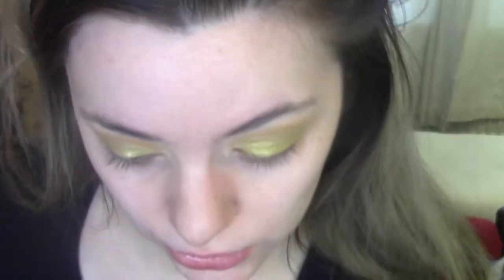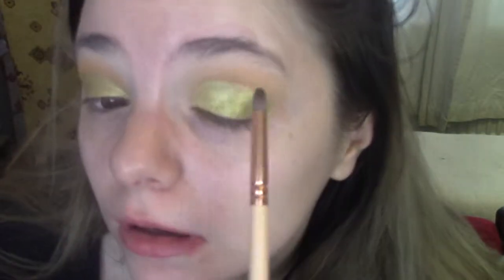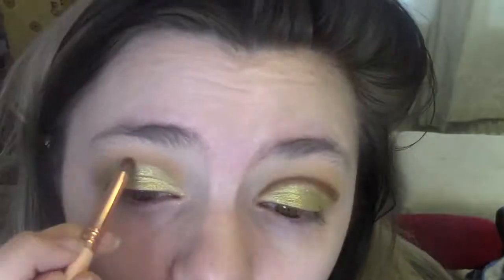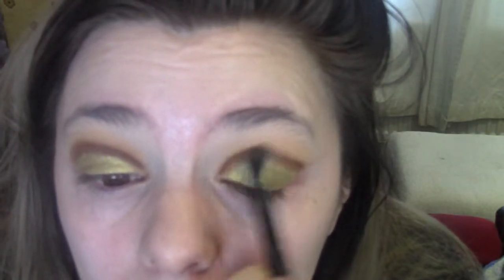Okay, we have our cut crease done. Right, I'm now going to get the shade called Bloody Mary, which is quite like a dark brown colour, this one here. And I'm going to get a smaller brush and go on the line where the cut crease is. Right, I'm going to try and blend that in a bit now.